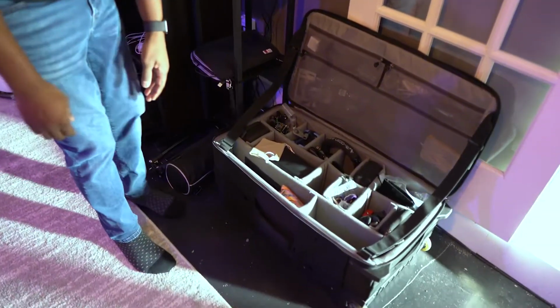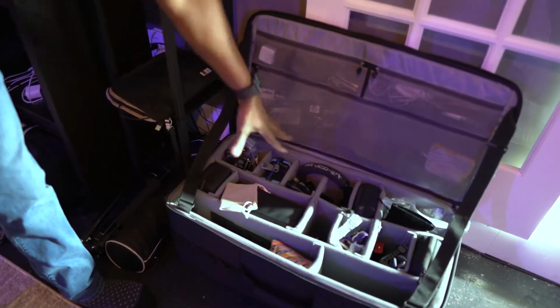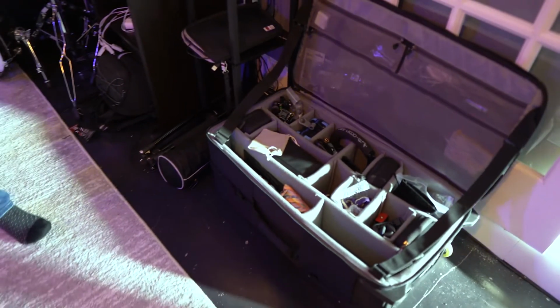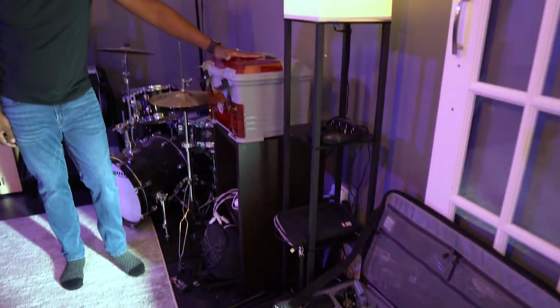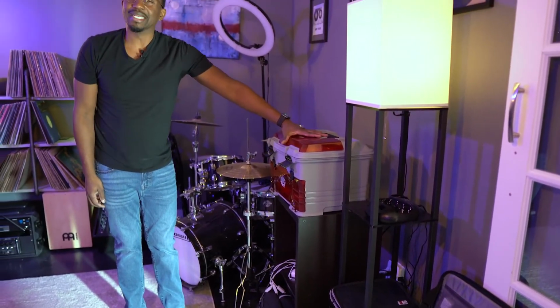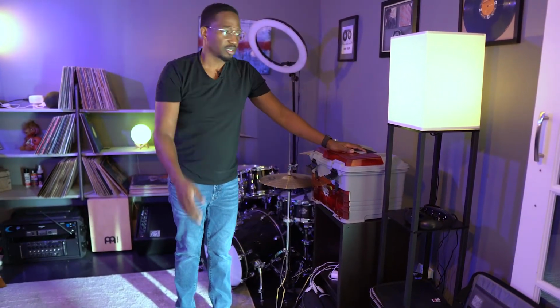It's really neat. We got the drone in here. We break down mics, all kinds of stuff, GoPros, all kinds of stuff. We also keep GoPro stuff in here as well. So we can cover just about any type of video production that you might be looking for.